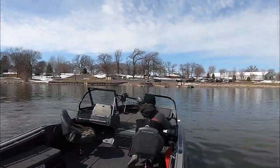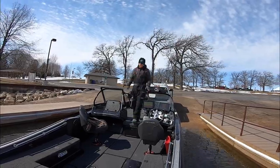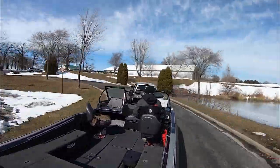So I think we're gonna call that a wrap though. I mean, what time is it? 12? We got out here at 9. So it was a fun couple hours. Let's go throw the boat on the trailer and get the heck out of here.